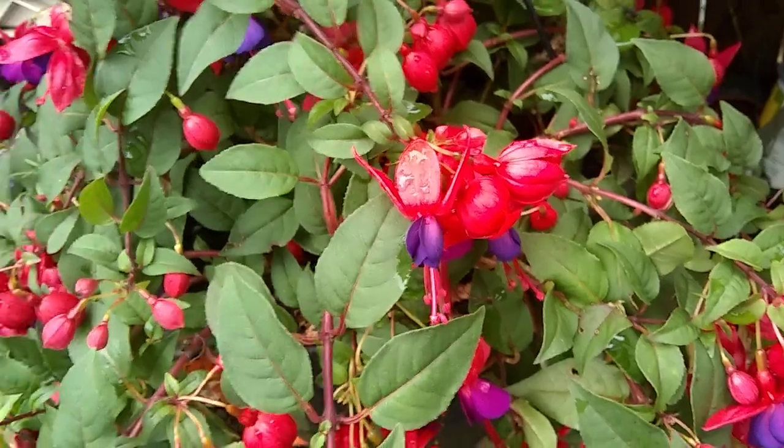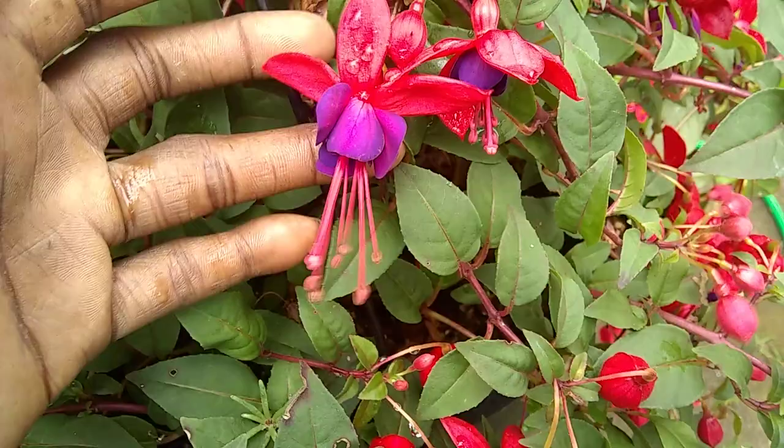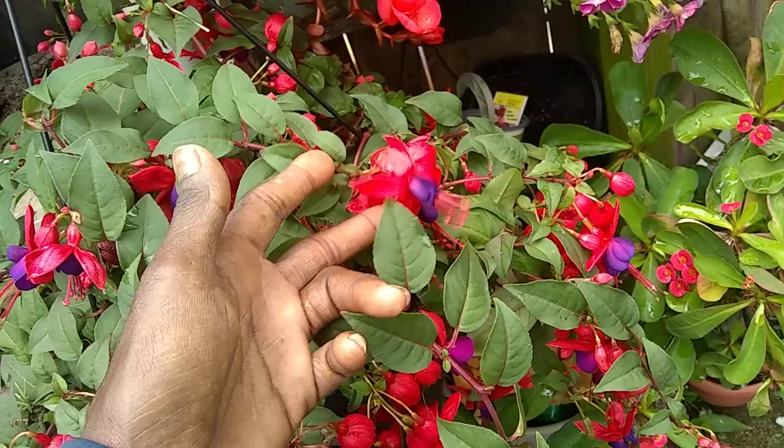This is one of my new acquisitions. My husband brought this home from work, I think it was last week. Anyway, this fuchsia is just really gorgeous. And I'm hoping that it lives. I'm not very good with fuchsias, so we'll see how it goes.